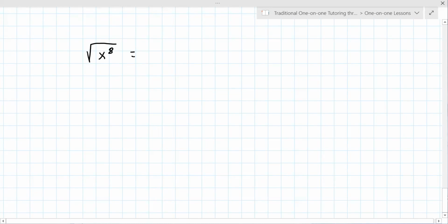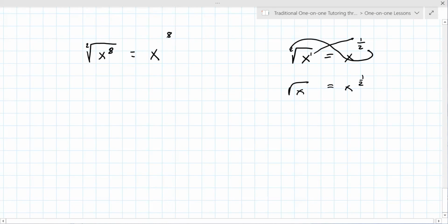Not really. The square root of x is really x to what exponent? Do you remember that? Oh, 1/2. 1/2, perfect. Okay, so when you see the square root of x, you want to think x to the 1/2. So this right here on the left is really, and if you think about where the numbers came from, the 1 is in the numerator, the 2 is in the denominator. This is really x, and there's a 2 here. It's 8 divided by 2, which is x to the 4th.